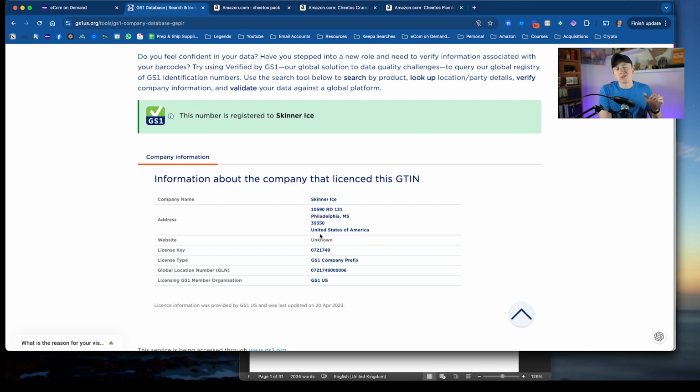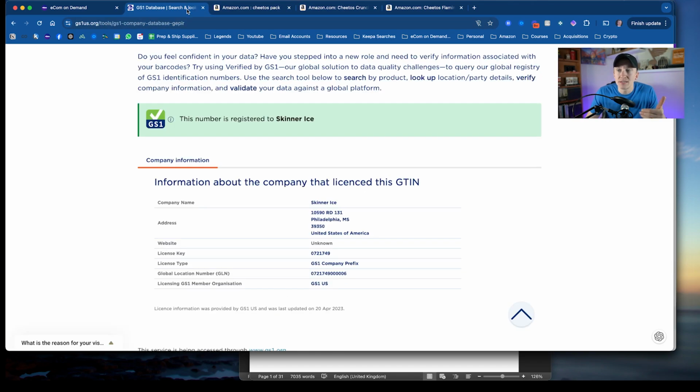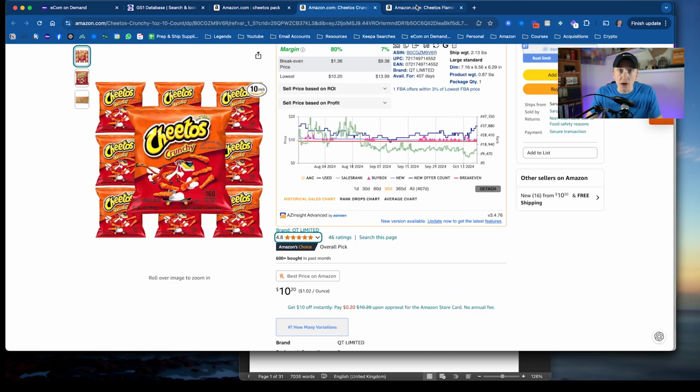There can be some brands where the manufacturer is Johnson & Johnson and they own the brand, and so it'll be allowed. But ultimately, it needs to match the brand and/or the manufacturer. And so for this one, it says it's QT Limited. The person or company that actually owns it is Skinner Ice. So definitely this is a bundle or a multi-pack that is against Amazon policy, especially now moving forward, since this is in the consumables categories.